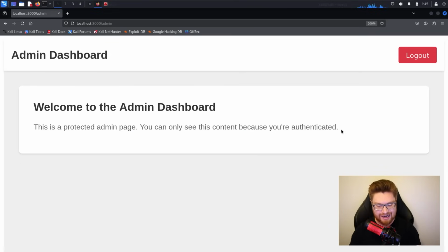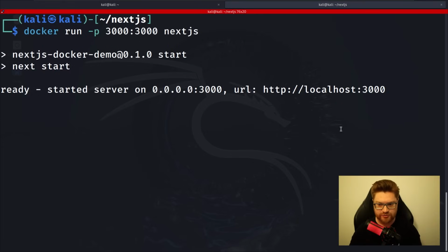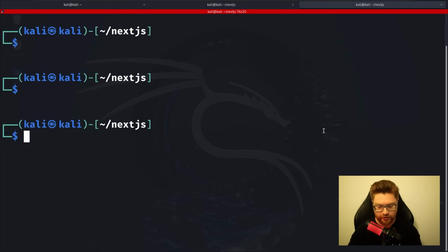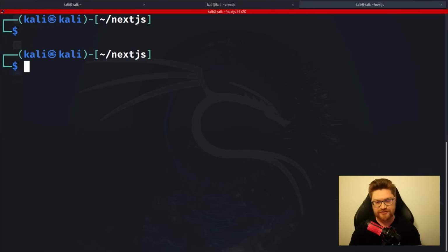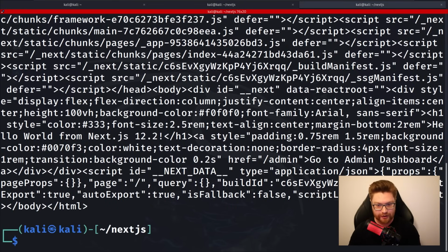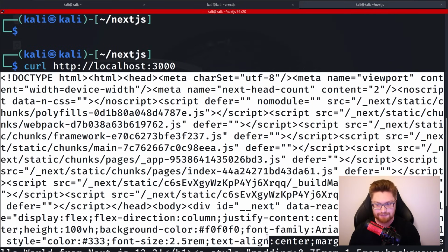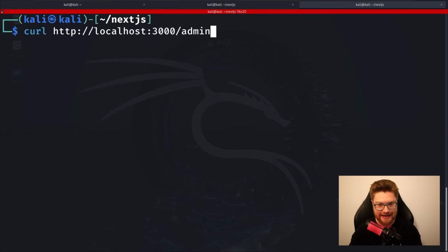Now, let's get a little hackery, shall we? Let's get back to our terminal. Let me open up another little tab here, and let's use curl to try and exploit this authentication bypass. This is not hard, right? Curl HTTP localhost on port 3000. Now, obviously, I have no session, no content, no credentials, nothing here, but a home page is spat out right back at me. If I were to try and access /admin, it will say, uh-oh, no, you're not allowed there.